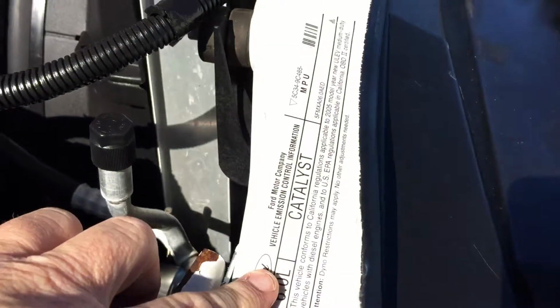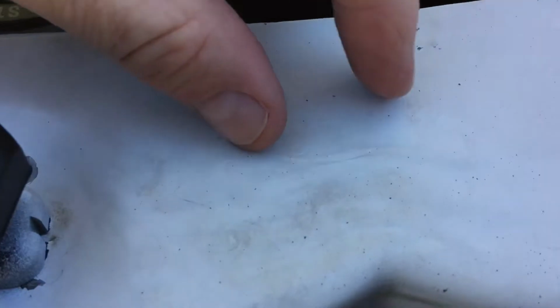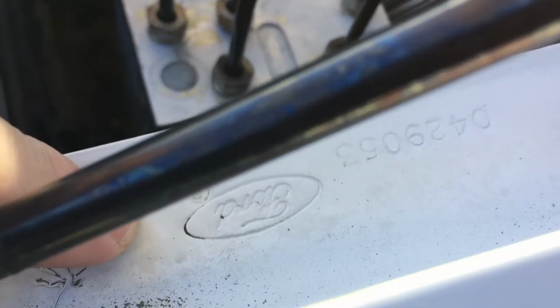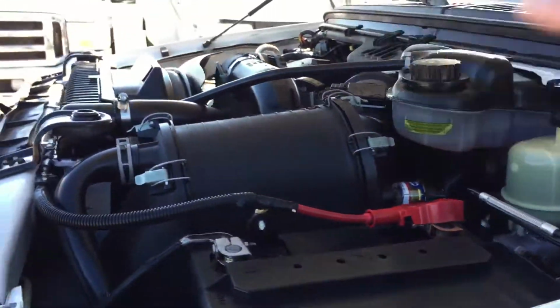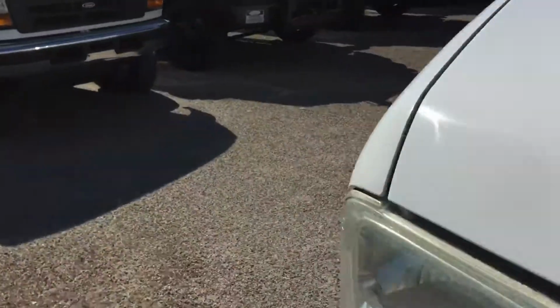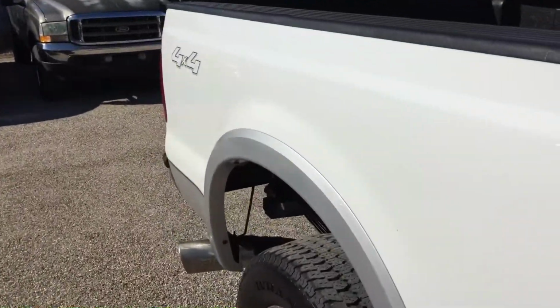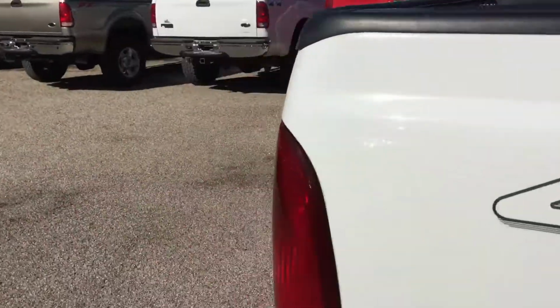Let's see, there's your stamp there. Catalytic converter sticker where it belongs. Another stamp, let's see, right there. And another stamp right there. So all the stamps are where they belong on the front. No blow-by. Some 6.0s are a little louder than others. This one's quiet. This is a really quiet one.